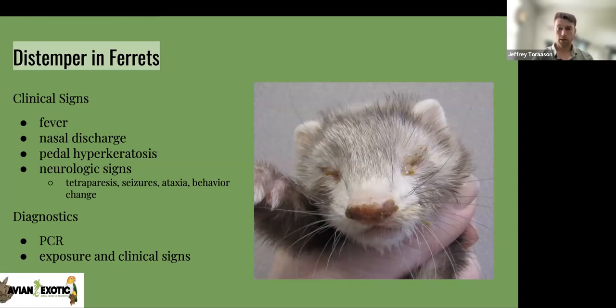What kind of diagnostics can we do? There is a PCR that you can run on swabbed secretions, and it gives pretty good results. It's not 100%, but it does give good results. A lot of times we'll see these characteristic clinical signs in a young ferret, in a large group, and they'll be exposed, and we'll want to initiate treatment based on that.